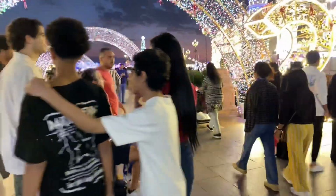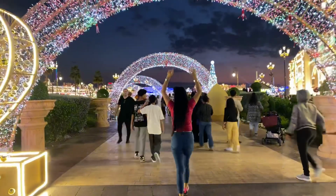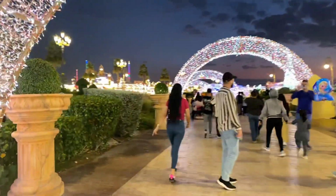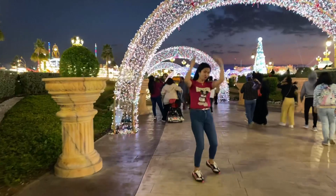Guys, now it's evening time. This is the view already going to the giant Christmas tree, the arc or the curve, it's full of lights. This is the way going to the giant Christmas tree. Let's go, guys. We will go there.